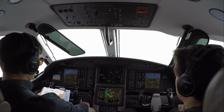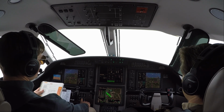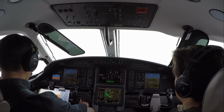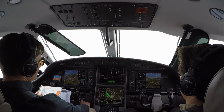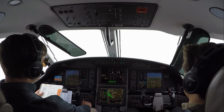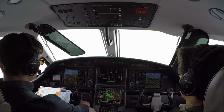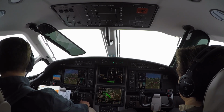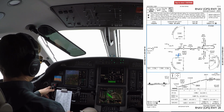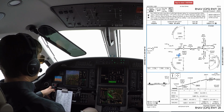Departure 980, 1800 for 3000 Alpha again. November 980, clean departure, radar contact. Climb 18 8000, turn left direct Bel Air. 8000, left Bel Air, 980. Class 1 November Golf, 12 miles from Abeki, cross Abeki at or above 3,000, cleared RNAV 28 approach Wayne County. Abeki at or above 3,000, cleared RNAV 28 into Wayne County, 91 November Golf.